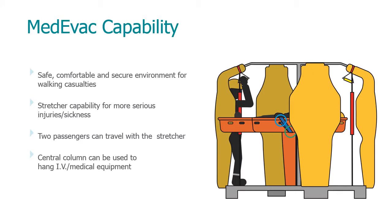For medical evacuations, the Wave can be used for walking casualties. If a stretcher is used, 2 passengers can travel with the stretcher, and equipment such as intravenous drips can be hung from the central column.